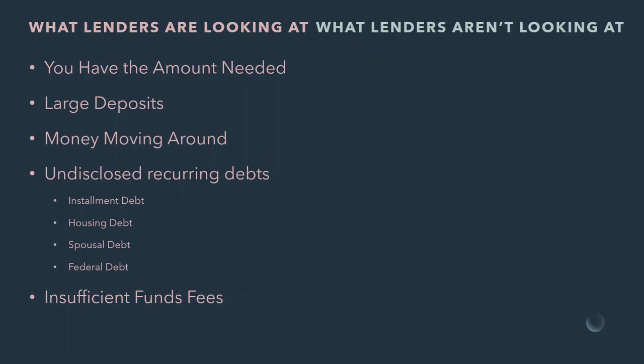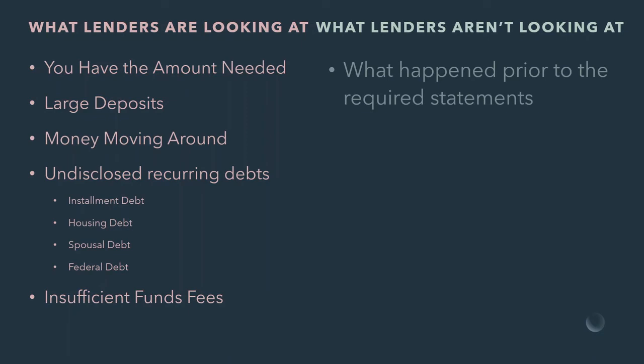So here's what lenders aren't looking for. Here's the stuff you can kind of have a sigh of relief on. We're not asking for anything that happened prior to the statements that are required. And again, for most loan programs, it's going to be 2 months. Talk to your loan officer in case they need to see more than 2 months. But everything prior to those 2 months we consider seasoned.